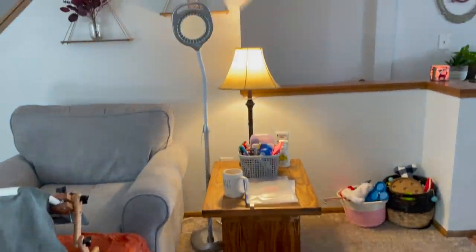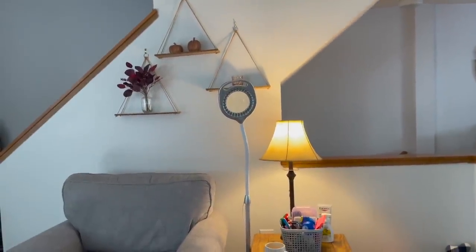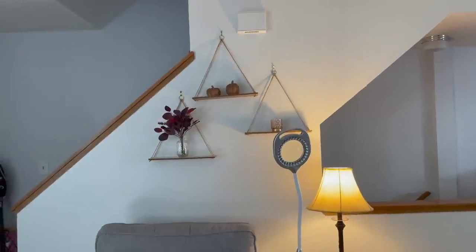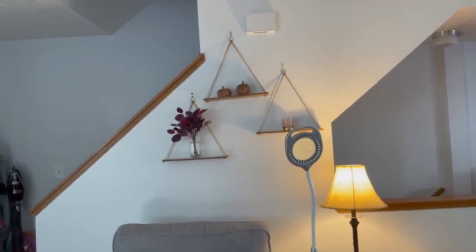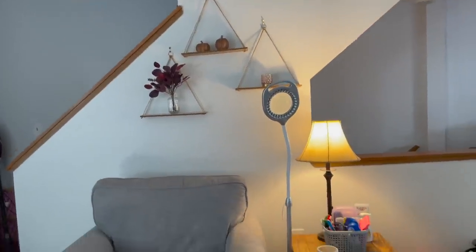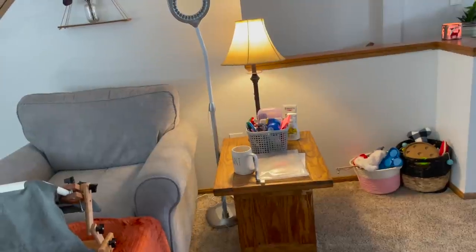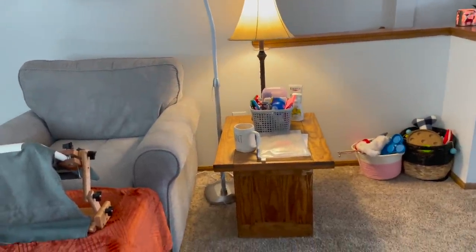My end table. This is a magnifying lamp that I use for cross-stitch. And my Dollar Tree shelves are pretty minimal right now. I haven't figured out what I want to do up there quite yet. And then the basket on my table is all of my crafty bits: cross stitch, tape measures, stuff like that.